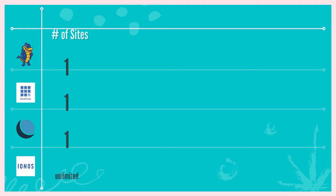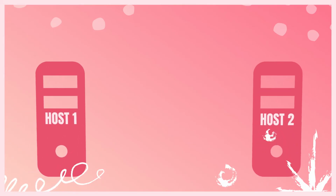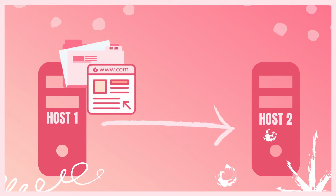Of course, for all of these hosts, these packages are introductory rates for new customers, so be aware that all of them can and most likely will increase your rate as soon as your subscription goes up. But that's the best part about a DIY HTML website. It stands alone and you can easily hop from one host to the next with minimal effort.